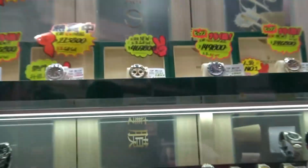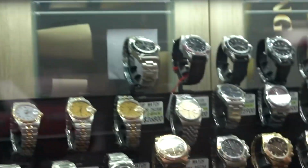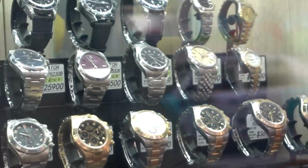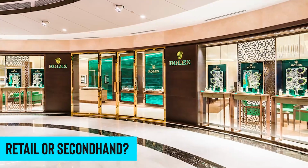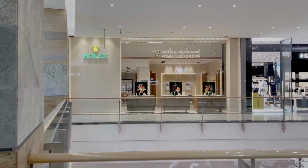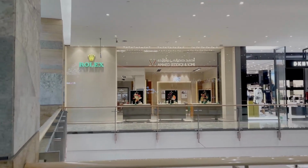Choosing between the two is like offering a buffet to watch enthusiasts. Whether you're a taste connoisseur or a practical palate, there's a spread that caters to every wrist's whimsy. Exploring these possibilities unveils a wide range of attractive and practical alternatives. Retail or second-hand? Let's break it down. So let's move into the debate between retail and the secondary market when it comes to buying watches. It's a hot topic among watch enthusiasts, and here's the lowdown.